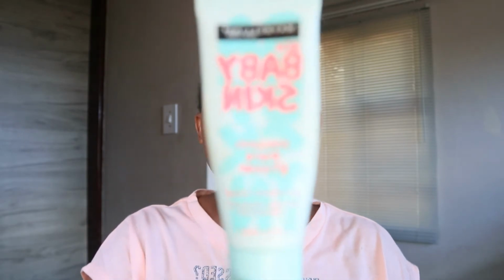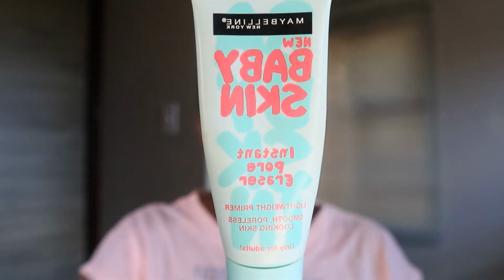The one that I love using, I've never really tried other primers, is this new baby skin from Maybelline New York. It's an instant pore eraser. It's just to make your skin smooth and your pores smooth, and it also helps your makeup last longer. It blurs your pores. I don't know how to say it.